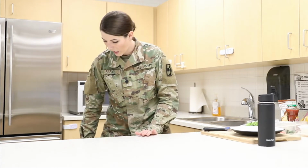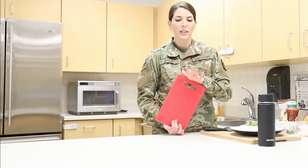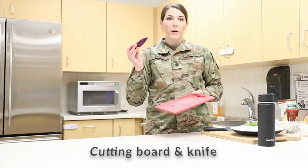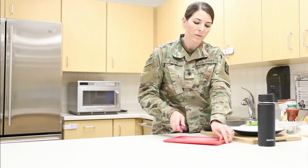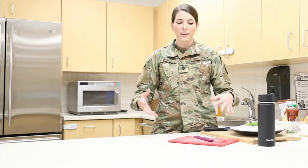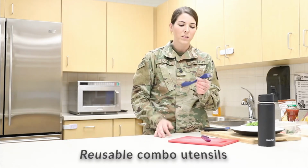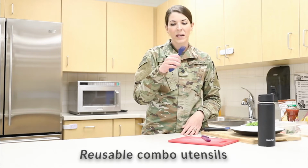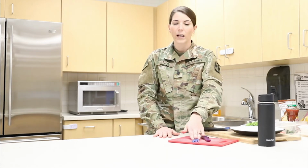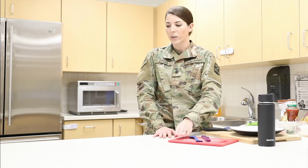The second thing I want to show you that would be really useful for having more options would be a cutting board, and then you can also pair that with a paring knife. That's going to make it easier when it comes to cutting maybe vegetables, fruit, protein, things like that. Additionally, we have reusable utensils, so obviously a fork, knife, and spoon. It's much better than plastic. Again, going to save you a lot of money. You can continuously reuse it over and over and over.